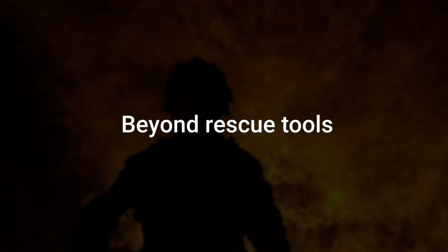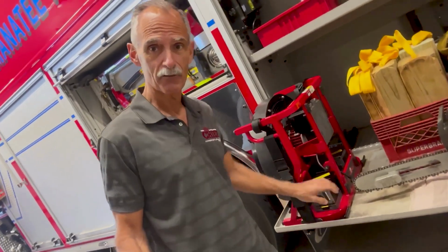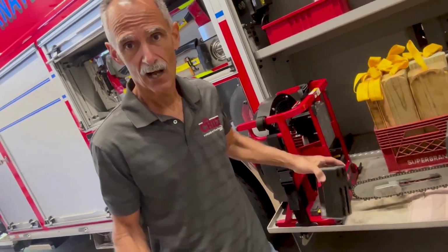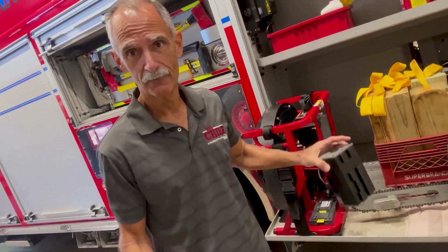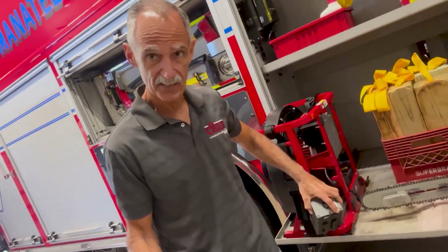And it's not just rescue tools that we're dealing with. This particular fire truck, and a lot of folks now, have the battery-powered fans. A different battery, a different charging system. Again, remember to look for that UL listing on these systems.